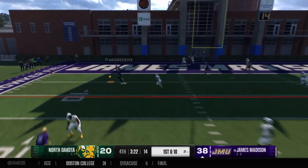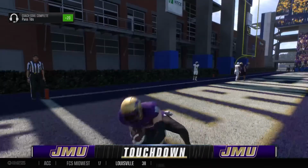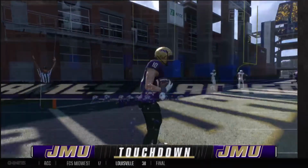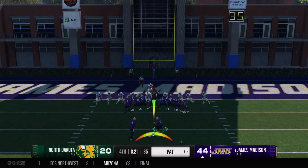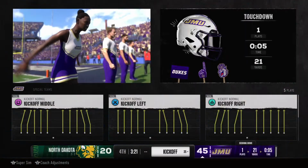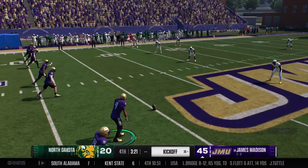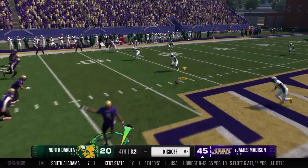Looking to buy time. He caught it. Touchdown, James Madison. And the rout is on. That lead's a little more comfortable now as they close in on a victory here in week 3. There's no mercy rule in college football, man. They've got a huge lead here in the fourth quarter. They are still chucking it, and they are still scoring.